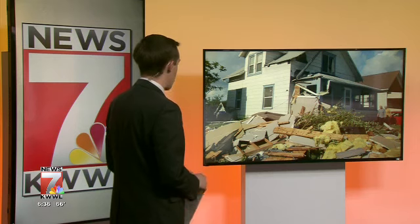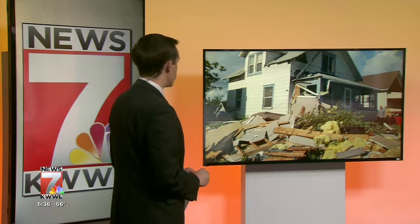Also, another home we see here, you can see that the drywall is piled up outside of the home. The home taking on some serious damage. A couple of people out there, perhaps the homeowners, they do look like they were safe, so that was some pretty good news.